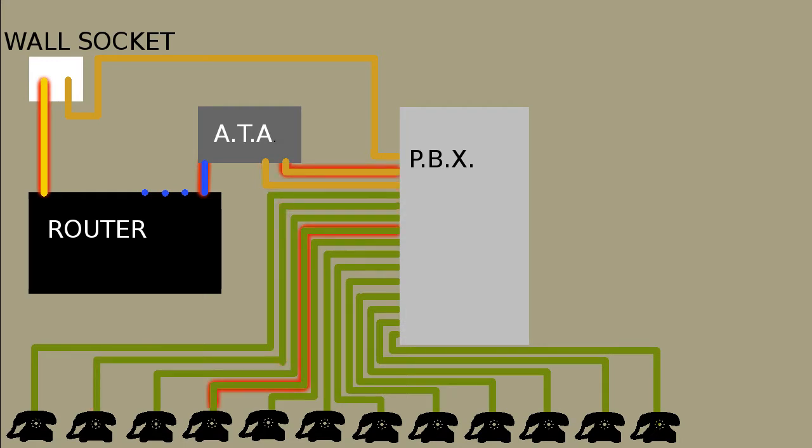Let's say that one, and by dialing a code I select either line 2 or line 3 for it to go out on, if I want to go out onto CNET. That routes it through the ATA, through my router, and then out onto the internet, where it goes to a remote server, the server of my VoIP provider.